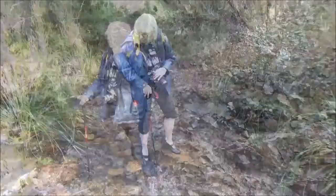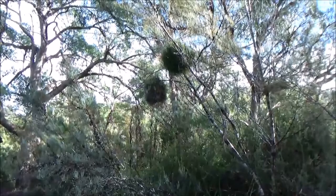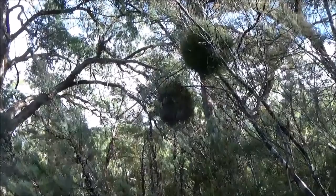Just on our way up the hill. Not quite to the turnoff. What do you think of that, Anne? Isn't that spectacular? What do you reckon that is? Beautiful. It's really unusual plants down here. Well... Oh, look at this! What is it?